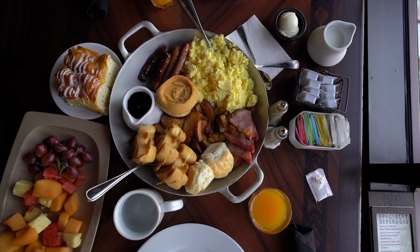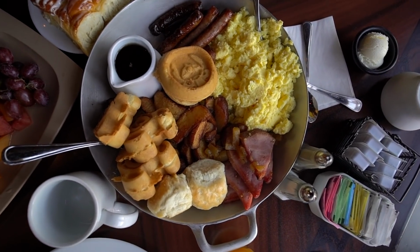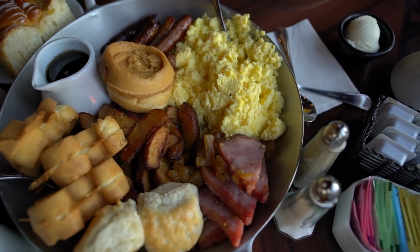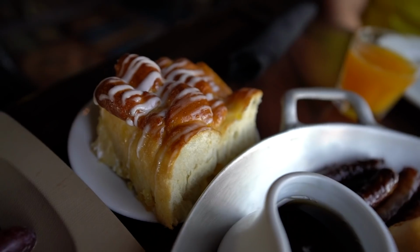And for the breakfast, you actually get scrambled eggs, waffles, Mickey waffles and Stitch waffles, biscuits, Hawaiian style potatoes, Hawaiian pork sausage, and then a Hawaiian style ham with a pineapple compote on top. They also give you a bread that comes out. It's like the pineapple coconut bread, kind of like what they serve at dinner, but more breakfasty because they put some icing on top.